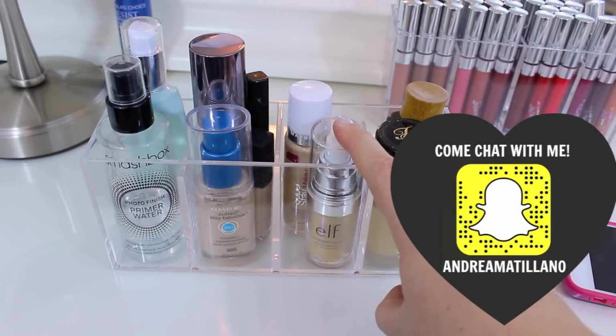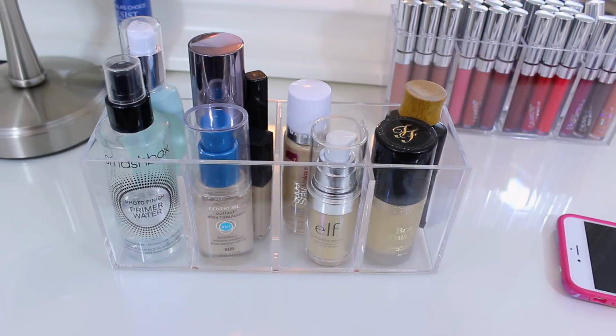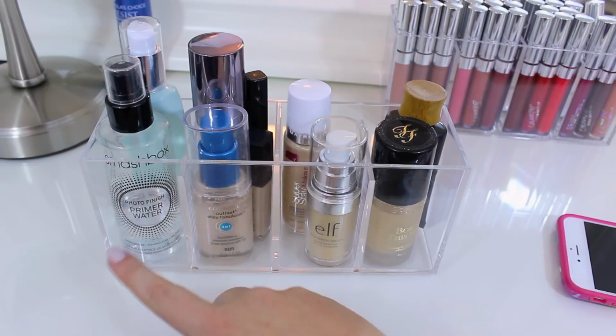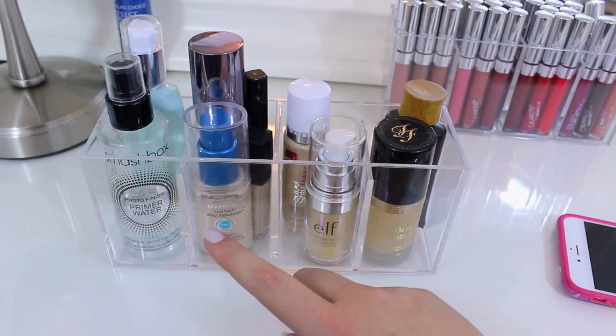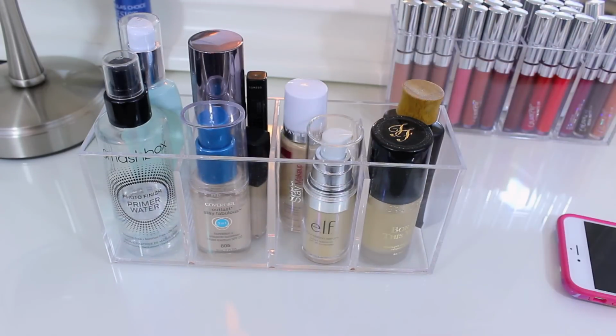Oh my gosh, this is like turning into a review video. I don't love this e.l.f. foundation, but I've kind of been combining it with the CoverGirl one, and it works pretty well. So I think that's the only new products that I've added, and then everything else in here is just like my everyday favorites. So my Smashbox Photo Finish Primer Water, CoverGirl, Maybelline Concealer, Urban Decay Naked Skin. I love all of those.